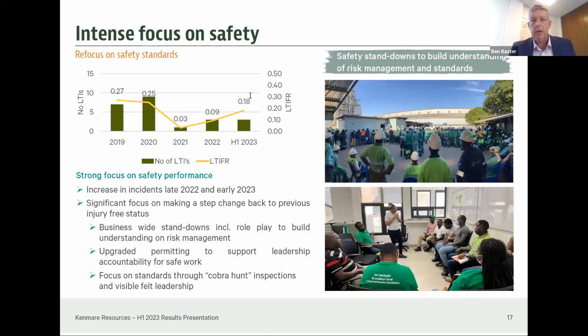Hi, good afternoon, everybody. So I'll start with health and safety. And as Michael said at the beginning, we have seen a slight increase in our lost time injury frequency rate, particularly at the end of 2022 and early 2023. And having come from a position of 0 incidents, we're not satisfied with that 0.18 level of injury rate.